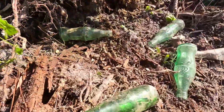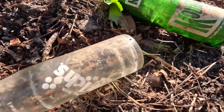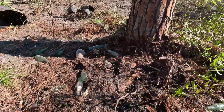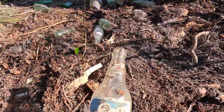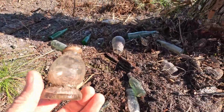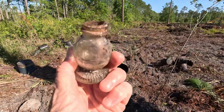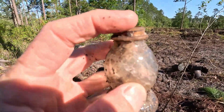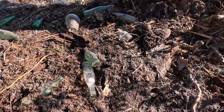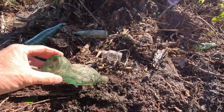Wow, 7-Ups. Cokes, Welch's, Mountain Dew, got a Frosty, a lot of ACLs out here. Ooh, what's this? Ooh, screw top, and it's broke at the top, but it looks so cool. Neat bottle. Oh man, this is so exciting.